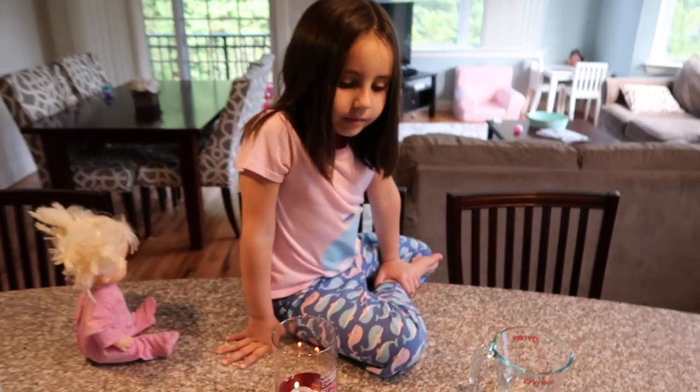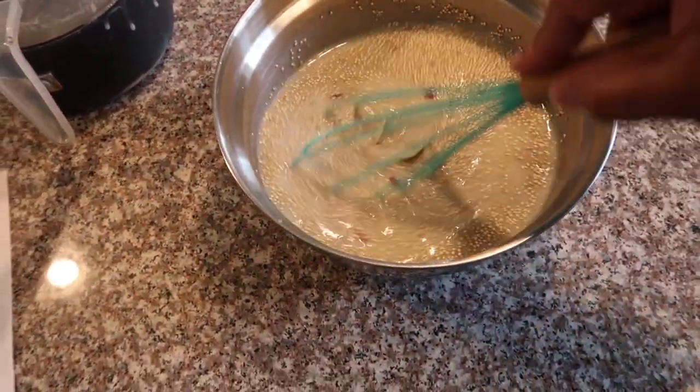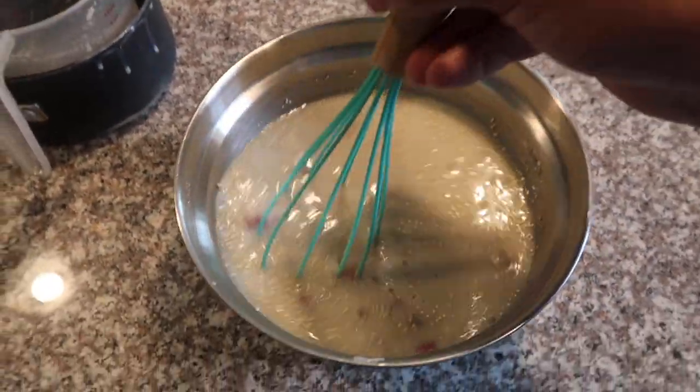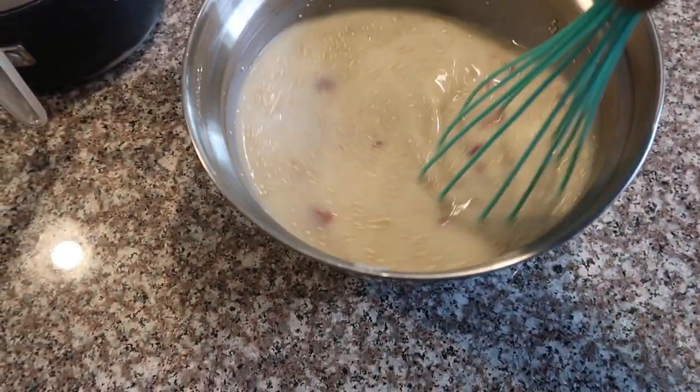Okay, so do you wanna tell them what we just put in this bowl? Yeah, we put bacon, quinoa, and just a little bit of sauce from here. Yeah, the sauce that we made, the water, and like she said, quinoa and turkey bacon that I just cooked in the microwave. And that's the sauce.